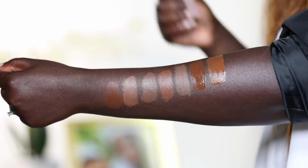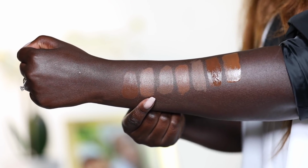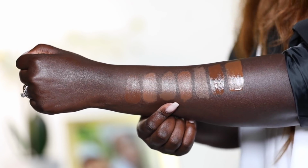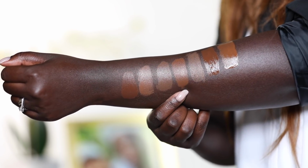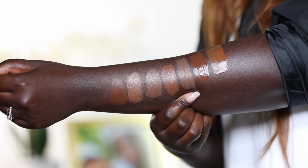All right, so here are some swatches. So this one is the Makeup Revolution Concealer in C18. Here is the NARS Radiant Creamy Concealer in the shade Dark Coffee. NYX HD Concealer Espresso. Okay, and then this one right here is the L'Oreal True Match Concealer in the shade Deep 9 and 10. And then this one right here is the LA Girl Concealer in Dark Cocoa.